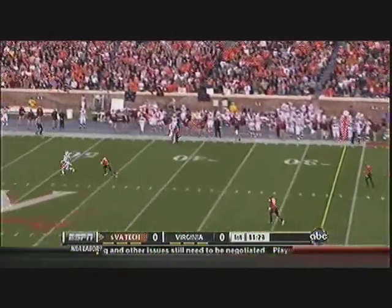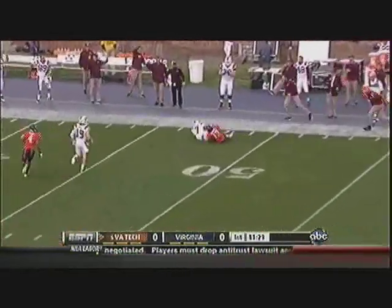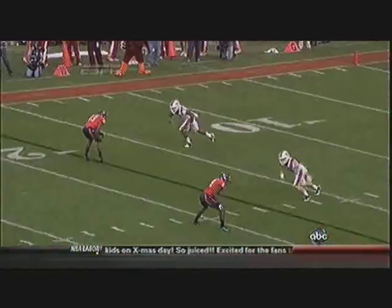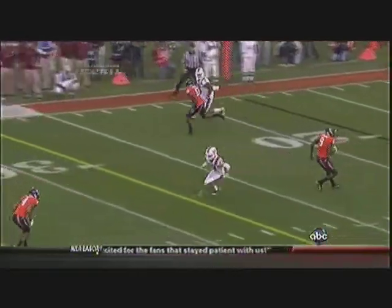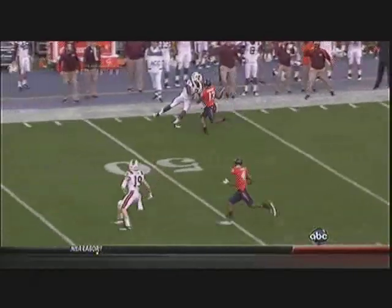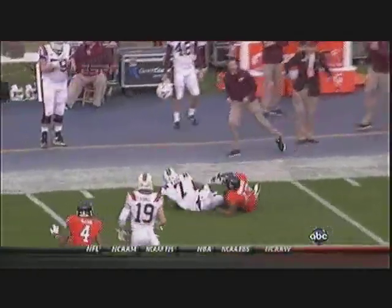Thomas is going to take a shot to start the game, and he's able to connect with Marcus Davis. Flag. One of the best corners in college football, but he gets all jersey here and just holds on to Davis. Look at him right here, left hand holding him up, and ball in the air. Completely legitimate pass interference call.